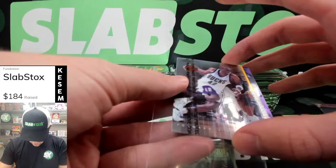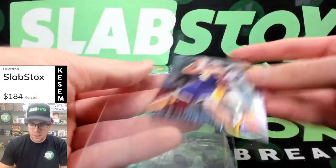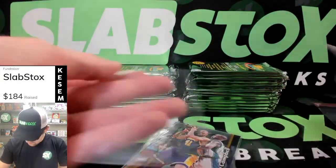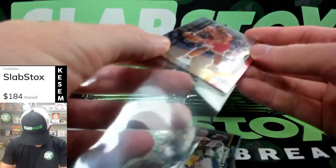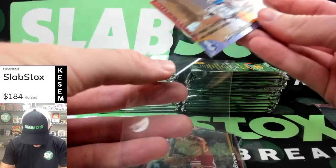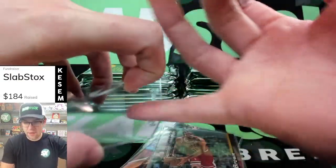No refractor in the first pack. We did get the rookie number one. I think Bryce Drew is what I said. Yeah, Jorge, I am pumped too. Good to see you in here. Richie, thank you for joining. No big hits in the first pack, but I do appreciate you grabbing a pack.